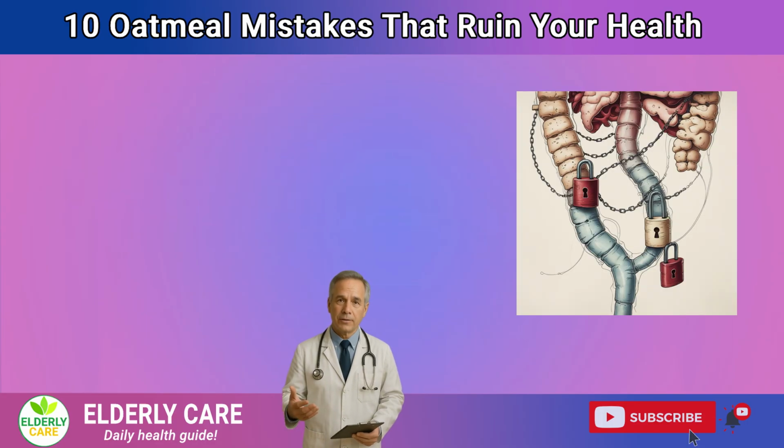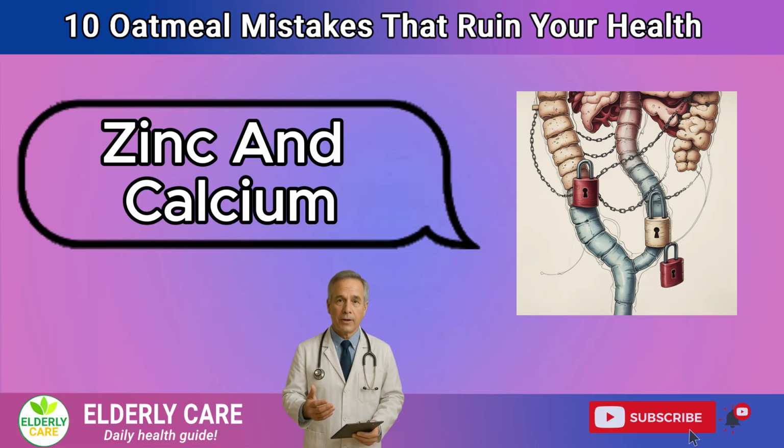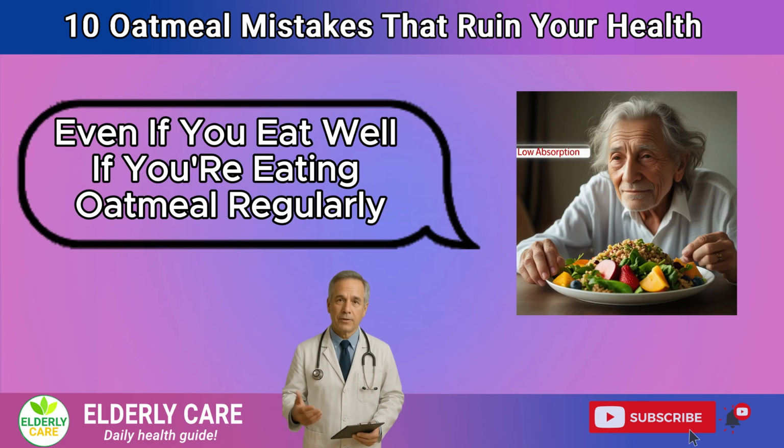Phytic acid binds to minerals like iron, zinc, and calcium, making them harder for your body to absorb. Over time, this can lead to deficiencies, even if you eat well.